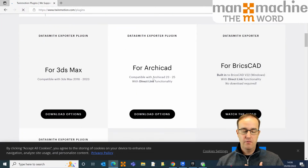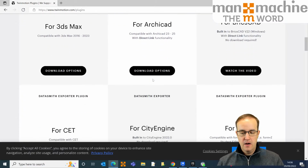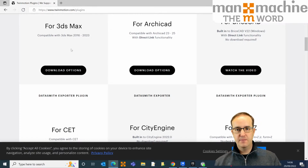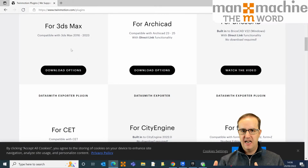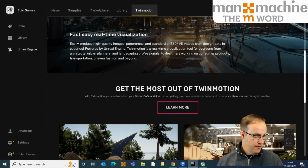Now, I'm focusing on Revit users today because of that huge announcement at Autodesk University. But this works with so many other users. If you've got a product design manufacturing collection and you want to send a product from Inventor across into Twinmotion, we can do that via 3ds Max. If you're a 3ds Max user and you want to use some of the fantastic tools in Twinmotion to build some scenery and some foliage and stuff like that, then you can use it with 3ds Max as well as other stuff. But you download your plugin and then you'll be ready to go.